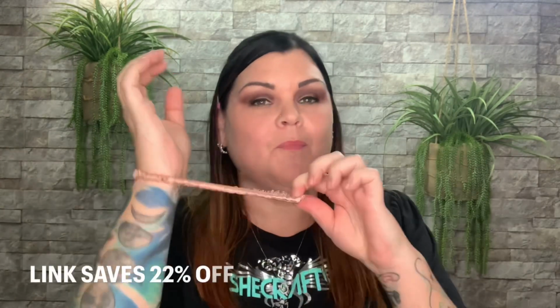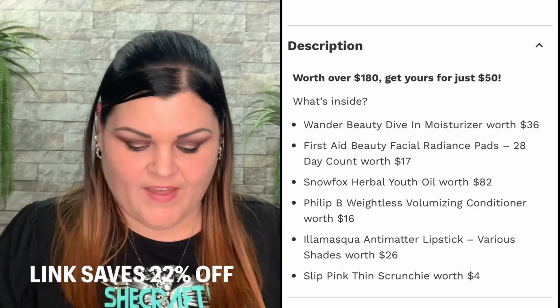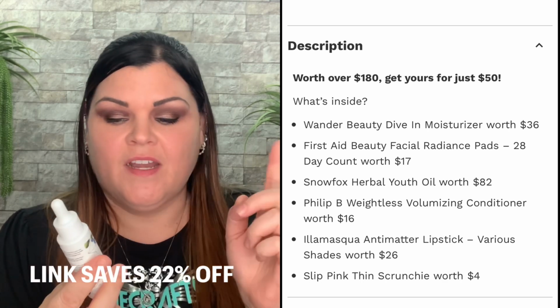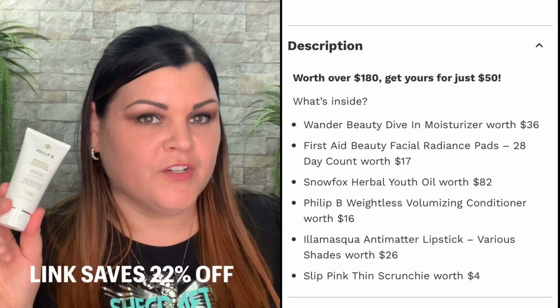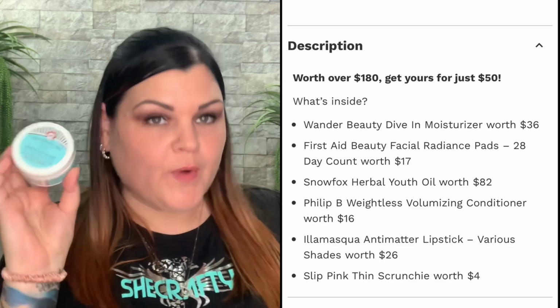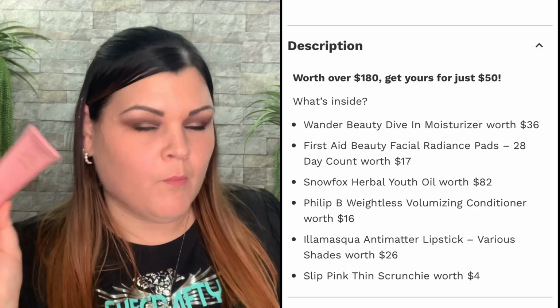Okay, you guys, so that is everything that came in this limited edition beauty box. Again, recap real quick, we have the scrunchie, which I really like that it's super thin. We have the bright pink lipstick. We have this, which I love the packaging and I can't wait to try this face oil. We have this conditioner, which I'm so excited about. I'm actually going to use this tonight, so I can't wait. We have the First Aid Beauty Facial Radiance Pads. And then we have the Wander Beauty Dive-In Moisturizer.